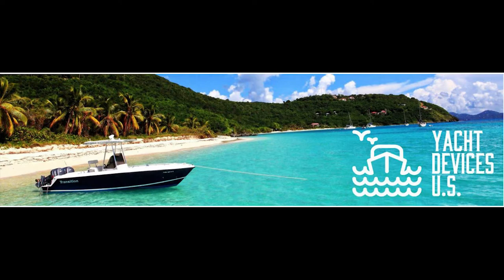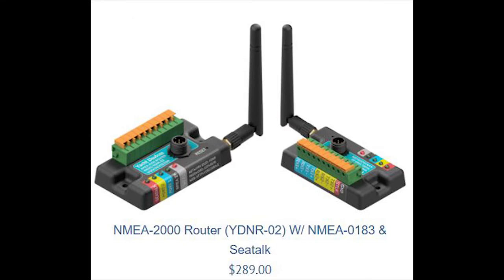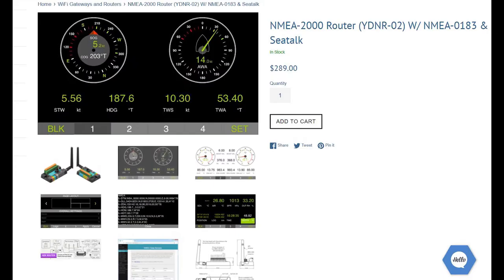It's been a while since we've done an unboxing here at the channel, so I wanted to share with you an item that I saw advertised on Facebook, put out by Yacht Devices. This is a company that puts out sensors and relays for your NMEA 2000 network. And the item that I decided to get was their NMEA 2000 router. This particular item plugs into your NMEA 2000 network and allows you to read the data on your cell phone or tablet. Here are some screenshots I took directly from their website.